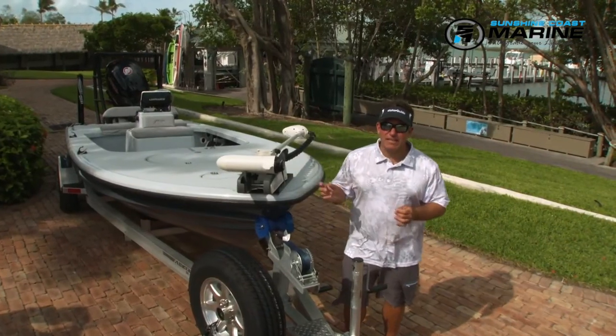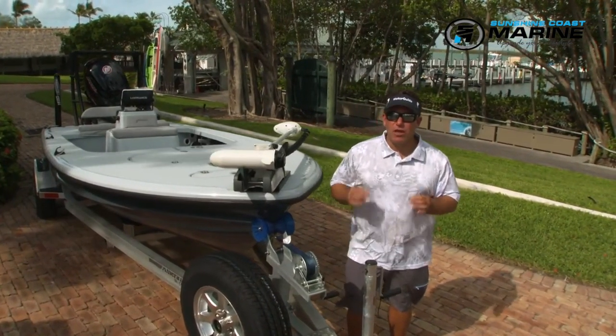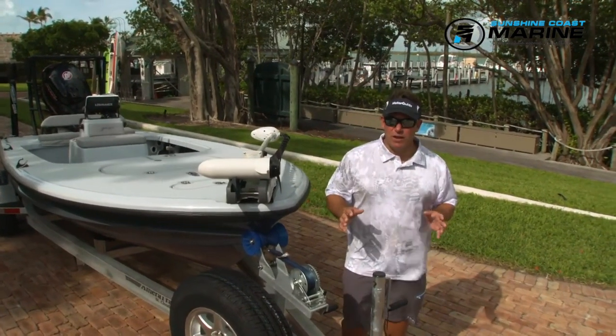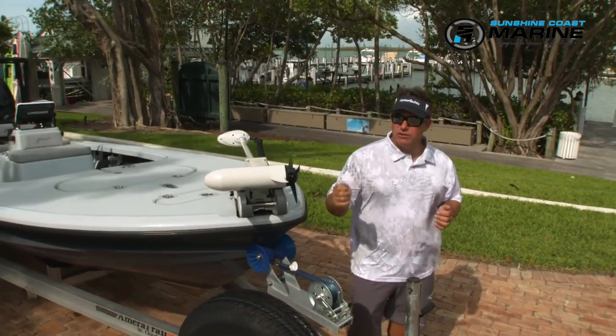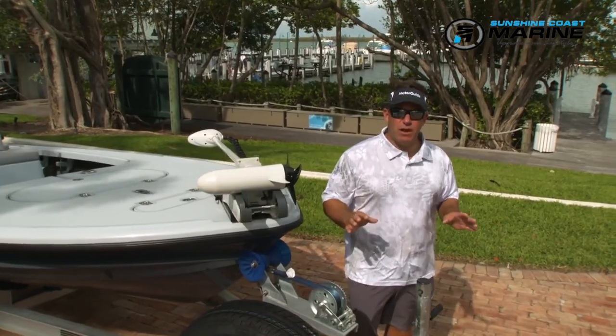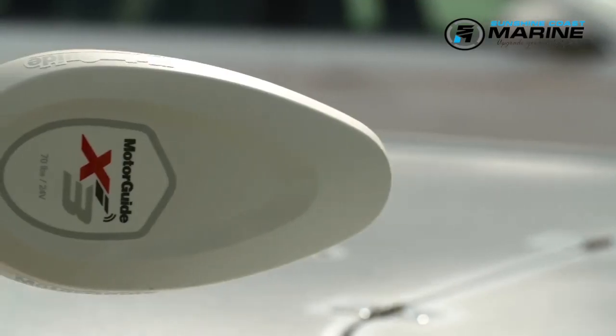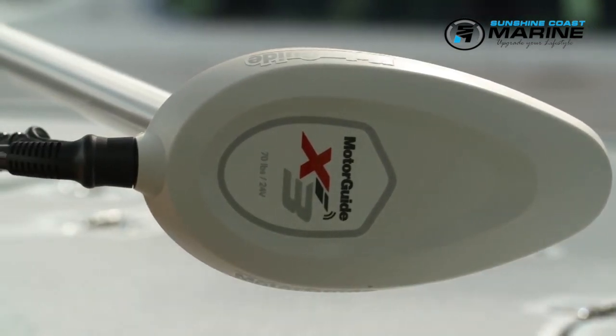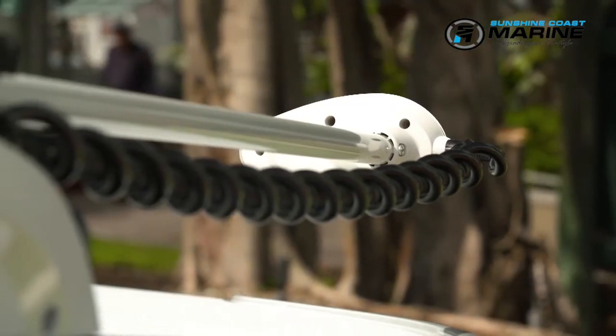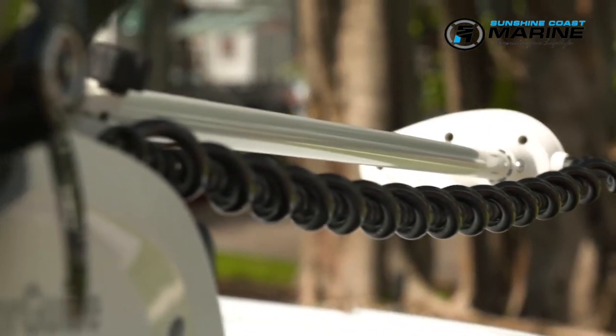Tom and I have been using the XI5 Motor Guide trolling motor for about 3 years now, and it has revolutionized the way we fish. It's super quiet. The GPS anchor mode just locks down precision anywhere we go. Just been a phenomenal motor. Well, Motor Guide just came out with the new XI3. This is the newest version. It's a little more compact, a little lighter, and designed specifically for the smaller skiffs and small bay boats.